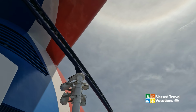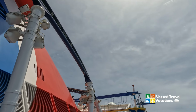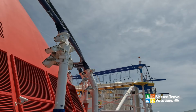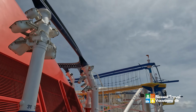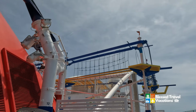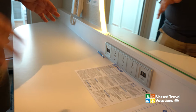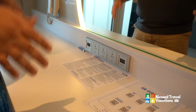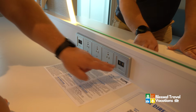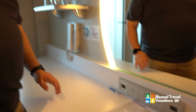All right, I've got a bonus one for you guys. This isn't a thing to do. It's more of a place to stay. If you're going to do the Carnival Celebration, for the very first time we got a forward-facing balcony stateroom. We initially had a bit of a mixed reaction to that. We really liked that it was forward-facing. The only thing we didn't like is it was a little bit noisy.